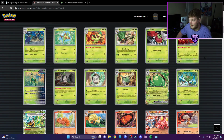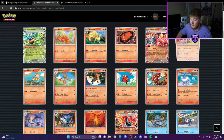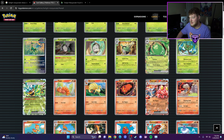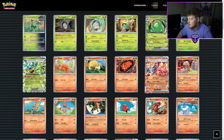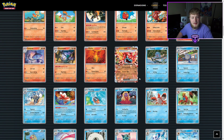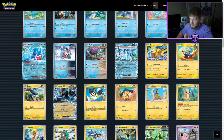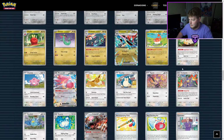All right, we got all the commons and some of the uncommons in here. What I really don't like about these Scarlet and Violet sets is how ultra rares are just being replaced with these double rare EXs. They're not as cool as ultra rares, man. EXs just aren't as cool when you pull them, in my opinion, as the older ultra rares. So basically that leaves nothing to look at here. I mean, it's going to be an EX. There's not even ultra rares or anything to look at.